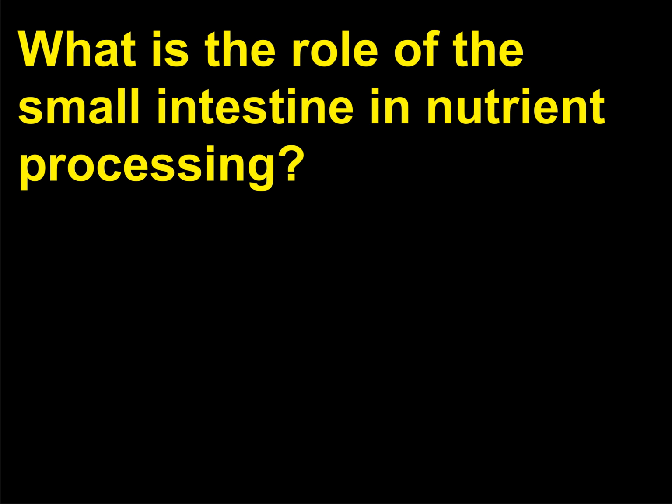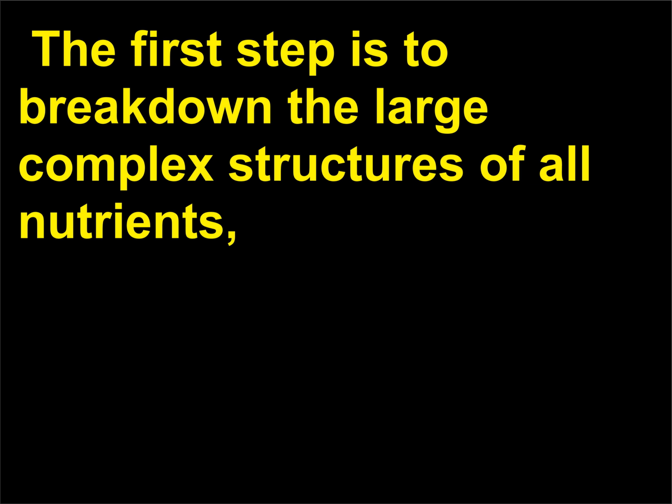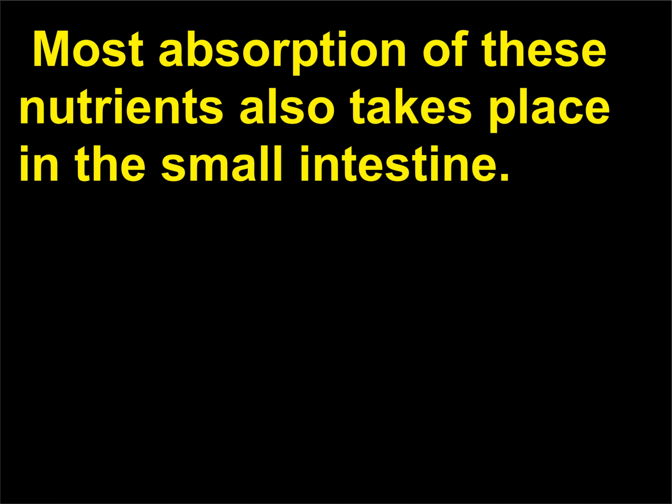What is the role of the small intestine in nutrient processing? The small intestine is the site of most nutrient processing in the body. The first step is to break down the large complex structures of all nutrients, including carbohydrates, lipids, proteins, and nucleic acids, into smaller units. Most absorption of these nutrients also takes place in the small intestine.